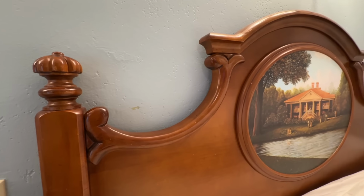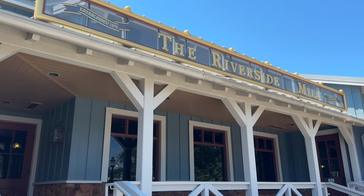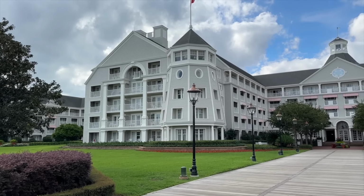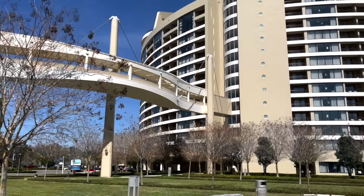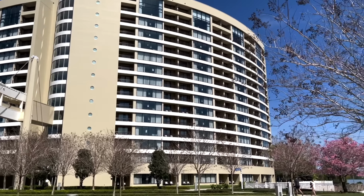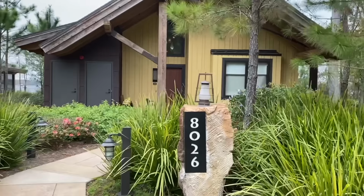The remodel is expected to last through January 2026, so while this hotel isn't guaranteed to have new rooms this year, some remodeling may be done before the next year. Yacht Club Resort started up a rousing round of room renos at the start of this year and is slated to finish those by May 2025. And Bay Lake Tower at the Contemporary Resort and Copper Creek Villas at Wilderness Lodge are both in the midst of some major remodeling too, but they're expected to wrap up by September 2025.